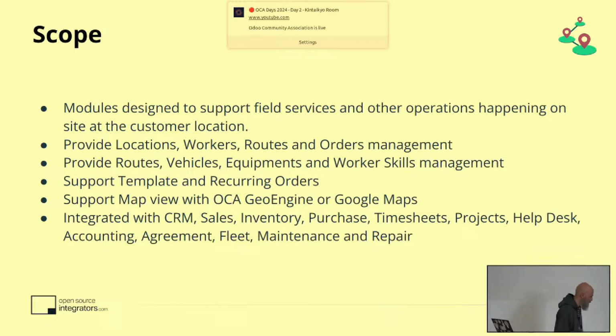We extended those requirements with a company in Chile who distributes bottles of water for companies. And so we managed routes. We added routes and vehicles for them, and equipment, which is the fountain where they sometimes need to do some maintenance or cleanup. Also equipment for the ISP, where there is some network equipment, router, switch in those locations.